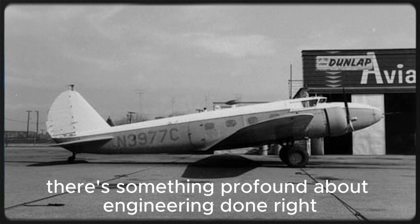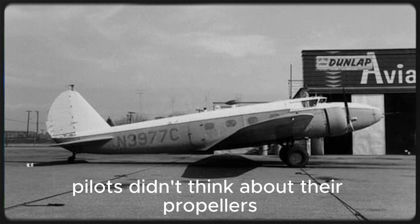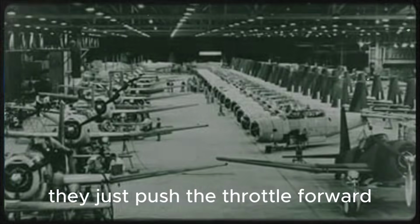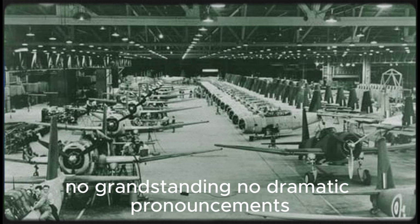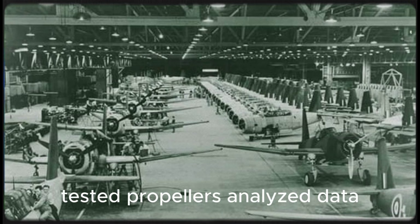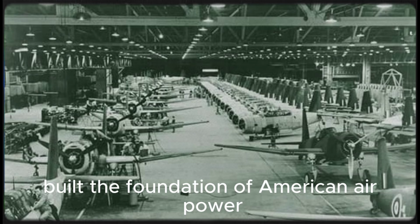There's something profound about engineering done right. The best technical solutions become invisible. They just work. Pilots didn't think about their propellers constantly adjusting pitch. They just pushed the throttle forward, and the aircraft performed as expected. That seamless reliability? That's mastery. Caldwell never sought publicity. No grandstanding. No dramatic pronouncements. He just showed up every day for decades. Tested propellers, analyzed data, refined designs, solved problems. That quiet competence built the foundation of American air power.